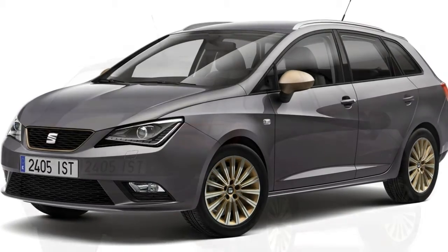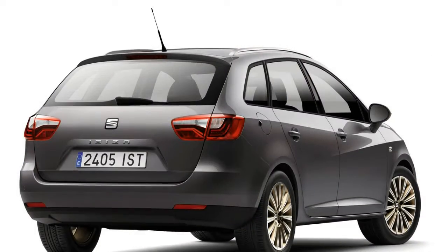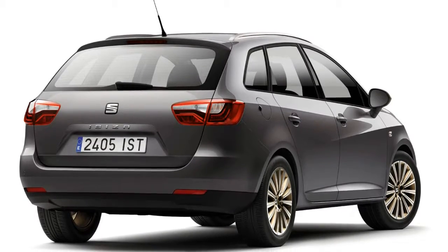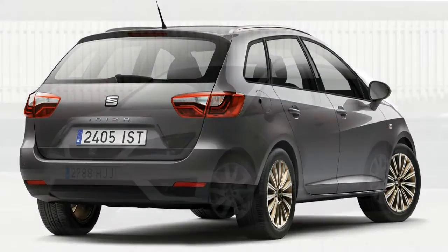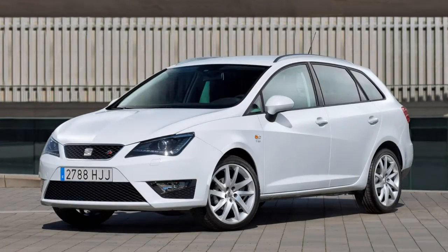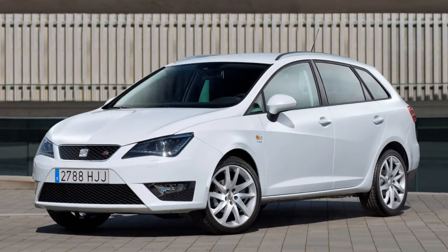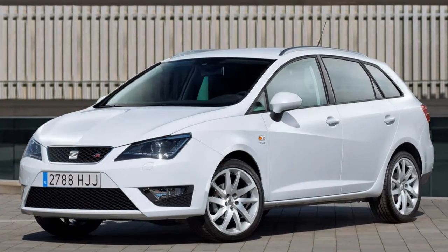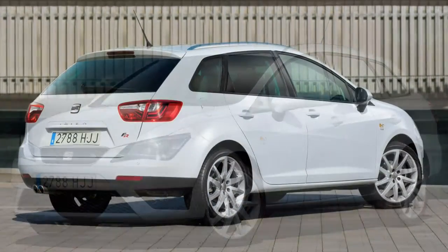Like the hatch, there is plenty of welcome suppleness to soak up sharp ridges and bumps in the normal suspension settings. Choose the range-topping FR and you introduce a slightly busier ride but are rewarded with sharper responses and less body roll. SEAT Ibiza Street Estate comfort certainly shouldn't cause you many headaches.